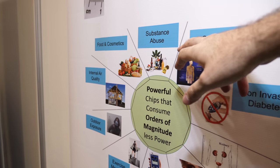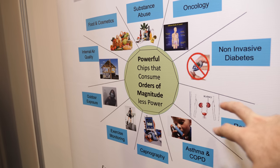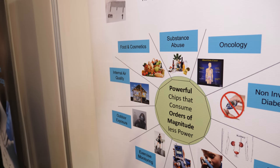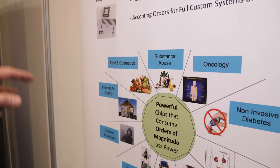So then it would go around here. It would be in all these markets. You would be able to do stuff that has to do with cancer, diabetes. Each of these is a project in and of itself. There are many, many molecules in pollution, oncology, and outdoor air quality.